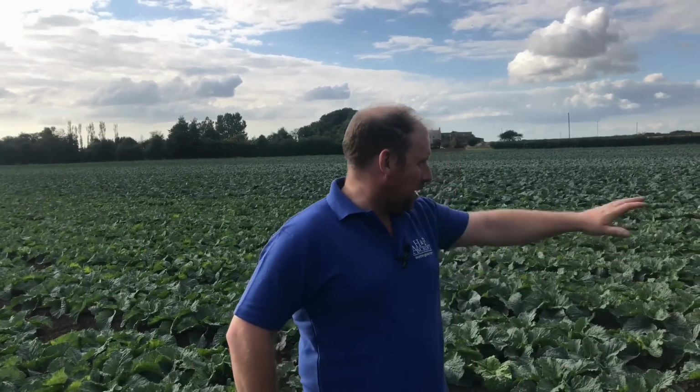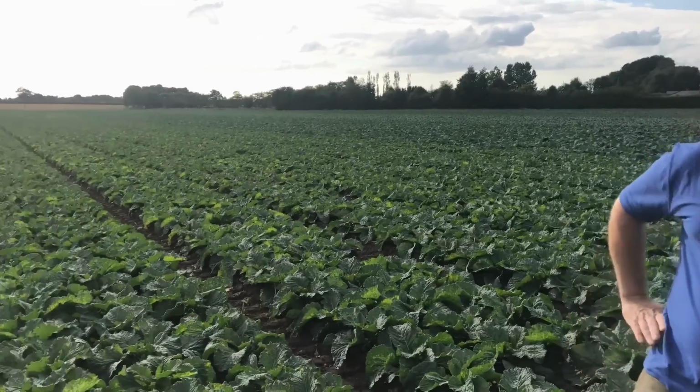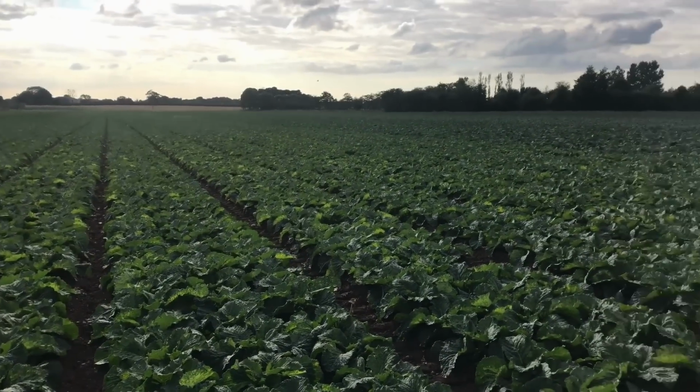We're in a field of Savoy cabbages here. There's about 15 acres of Savoy cabbages here. So these will be getting harvested around about November through till about March time, April, May. So they'll keep us going all winter, these, hopefully, if it doesn't come too wet or too cold.